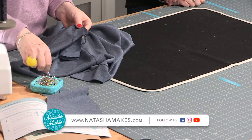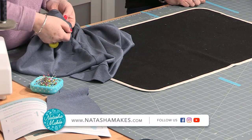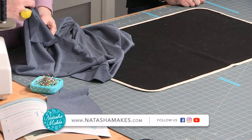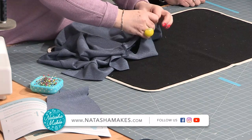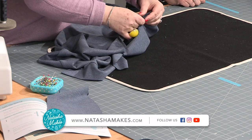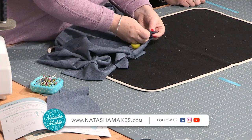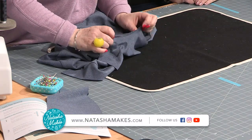So I'm going to pin, but I'm going to pin horizontally, so you can take them out from the actual line of sewing. I'm going to match up either end, because we've got different shaped curves kind of working against each other. So I'm going to line those up and then ease everything else into fit in the middle. So then when I open that out, I can relax.